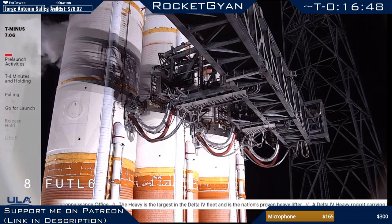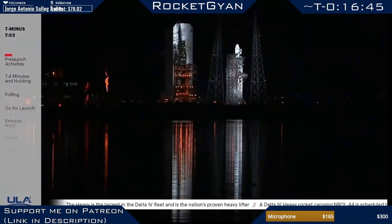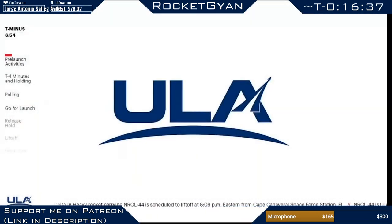Just an update here: they have resolved the issue with the swing arm system again, so there is nothing that looks like a problem for today's launch.